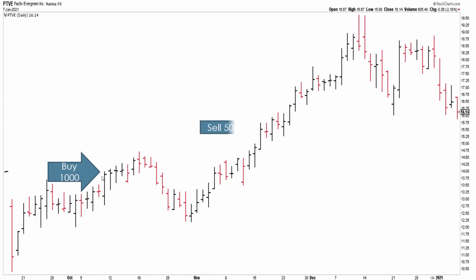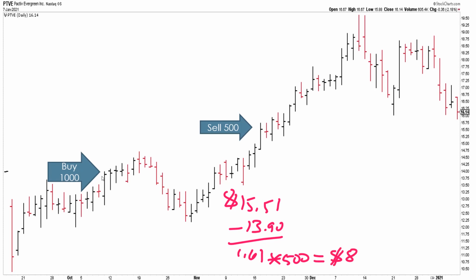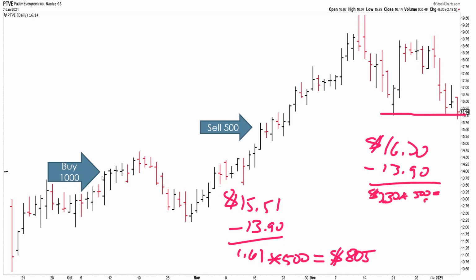It sort of failed miserably after rallying a little bit, but then it began to rally nicely. So when I unloaded 500 shares here, it's 15.51 minus 13.90 is $1.61 times 500 equals $805. Now, had a stop right around here. And if you do the math on that, 16.20 minus 13.90 is $2.30 times 500 equals $1,160. So overall, the trade made 2% on the account. So better than poking the eye. If you do this on every trade, you'll be fairly rich fairly soon.